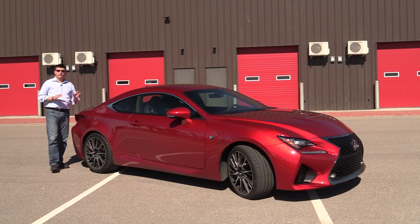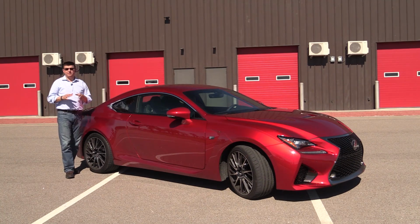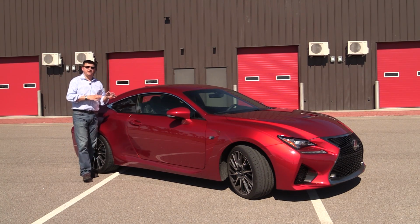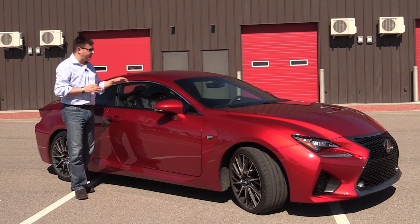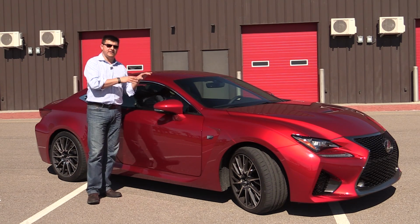Pricing for the RCF will start at $62,400 and it should be available by December of the 2014 calendar year. This is a decent step above the $42,790 price of a base Lexus RC 350. However, in addition to that engine upgrade, that nearly $20,000 that separates the RC from the RCF, you get a lot more standard features in the RCF.